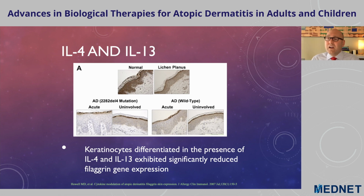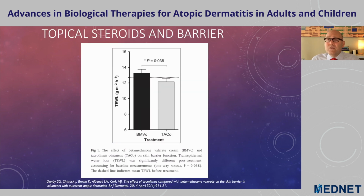So this is, I think, a very important breakthrough that also explains to us why the barrier is so often involved, or I would argue is always involved, definitionally involved in atopic dermatitis. Now, to add insult to injury, many of the treatments we use, in particular our topical corticosteroids, have a deleterious effect on the barrier as well. So we're helping and harming at the same time. We're working on that inflammation, but further damaging the barrier.